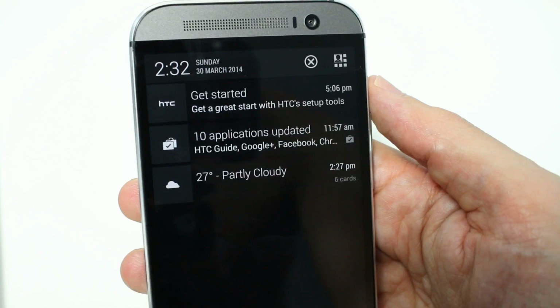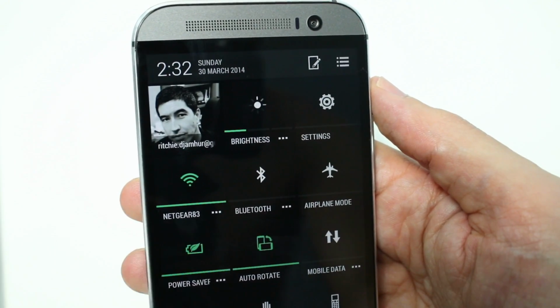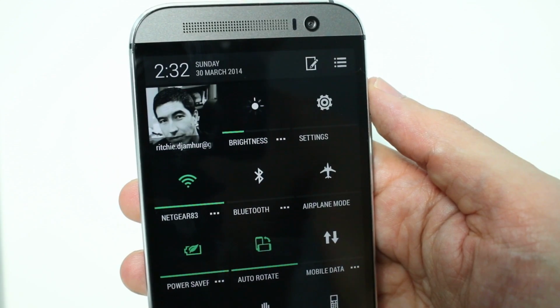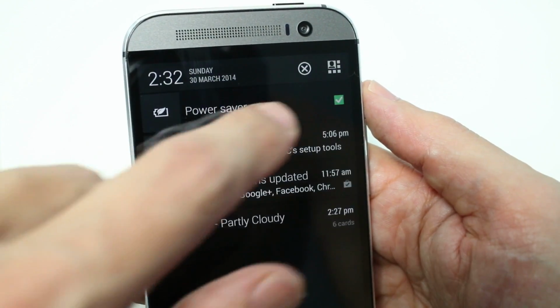On the other hand, you've got the new HTC One, which has also got an enclosed battery, but has an excellent power saving feature as well. And apparently, it's supposed to keep it going for up to 2 weeks on a single charge. Now, that's pretty incredible.